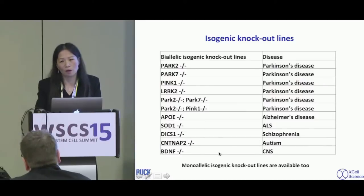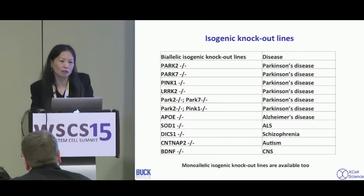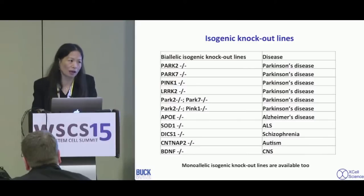We also made some knockout lines for other neurodegenerative diseases. Again, all these lines are made from one control line, so all the cells are isogenic, which we think is an advantage when you are going to run screening. At the same time, when we make the knockout, we also create monoallelic isogenic lines, as we do it in two steps. Sometimes we do just one, depending on the screening methods you use. So in the case of dominant disease or recessive disease, you can look at the dosage of the gene by looking at the monoallelic line.